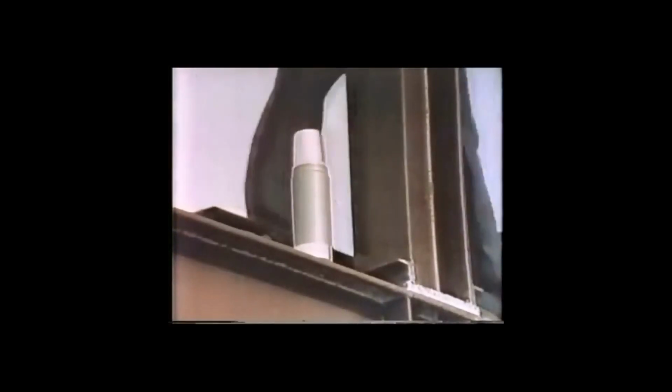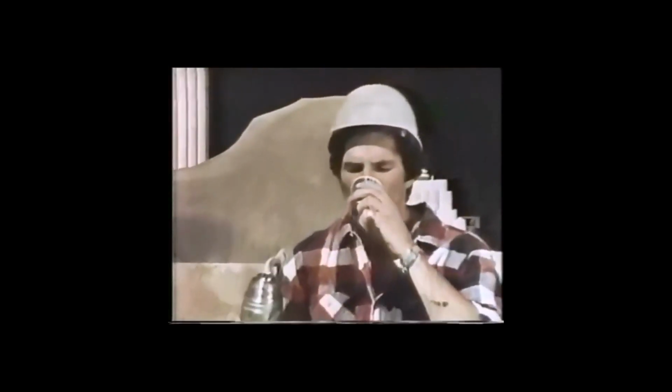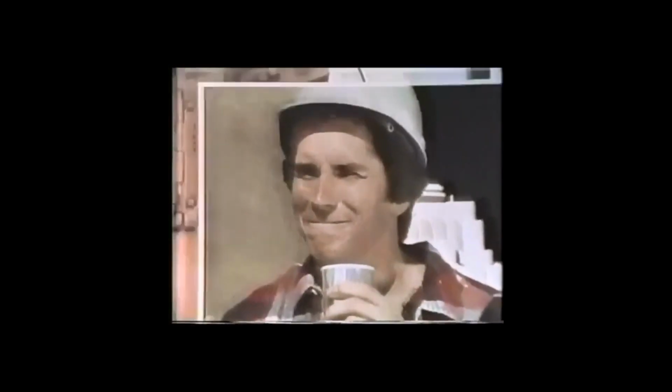Stanley, the tough, all-steel thermos bottle that's completely dependable and built to take a pounding year after year. Get the tough, because a thermos bottle means more to you than a picnic. It's some kind of tough thermos bottle.